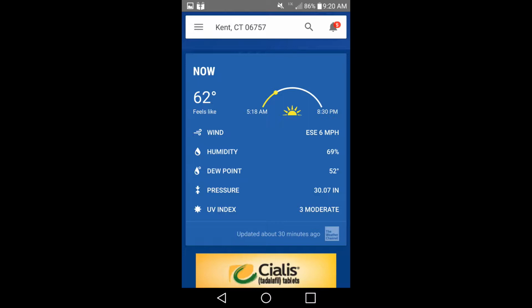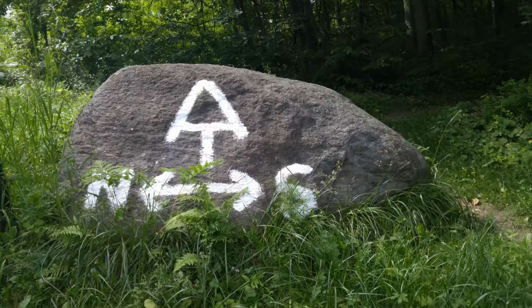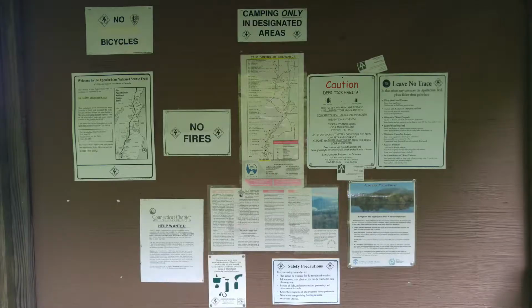I was lucky at the start of the hike. It was a cool 62 degrees with about 69% humidity, and that was just north in Kent, Connecticut. There's a lot. You can see there's room for a good half dozen cars, maybe more if you pack them in. And straight ahead you'll see a rock which tells you which way is north and south. Sounds pretty stupid to have a rock like that, but actually the first time I hiked from here I didn't see that rock and I went the wrong way and didn't notice it for about a mile. That was when I first started hiking a couple of years ago.